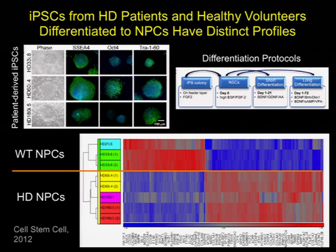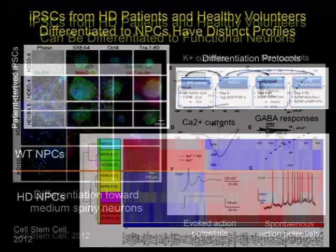We've subjected these lines to various differentiation protocols. Short ones to make forebrain type neurons and longer ones that are really geared toward trying to make medium spiny striatal neurons, which is the type of neuron that's most vulnerable in this disorder. What we found is that even at the neural precursor stage, when we do profiling studies, we can segregate cells that have a normal CAG repeat from those with an expanded repeat. So at the earliest stage, we can begin to see some differences in these cell types.